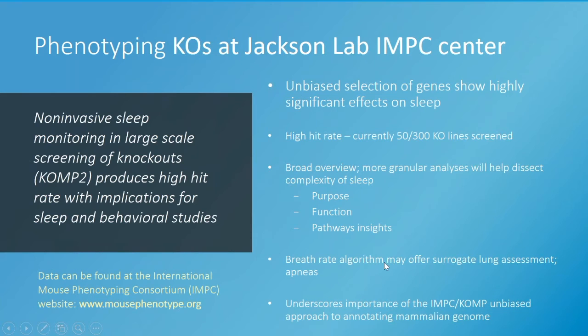As mentioned, we also pick up breath variables. And it turned out in some cases things that were all lung assessment and issues with breathing and lungs also correlated with our breath rates during sleep, so we provided some information on that as well. Again, we think this provided a nice unbiased approach to find genes.